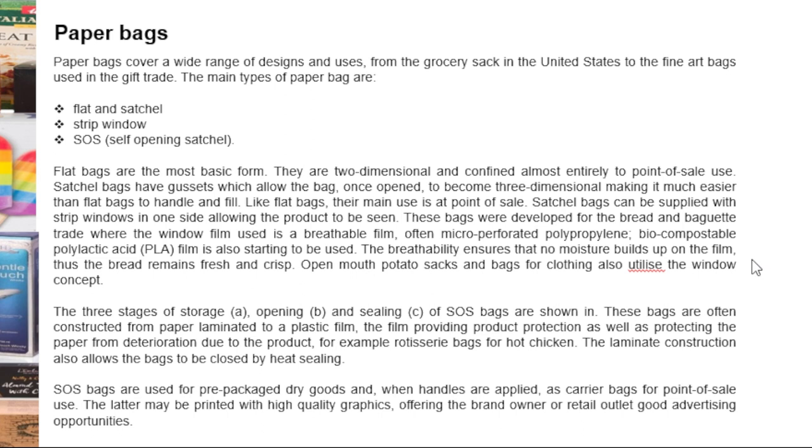The three stages of storage (A), opening (B), and sealing (C) of SOS bags, which is self-opening satchel, are shown in the next slide, the pictures. These bags are often constructed from paper laminated to a plastic film, the film providing product protection as well as protecting the paper from deterioration due to the product. For example, rotisserie bags for hot chicken. The laminate construction also allows the bags to be closed by heat sealing.